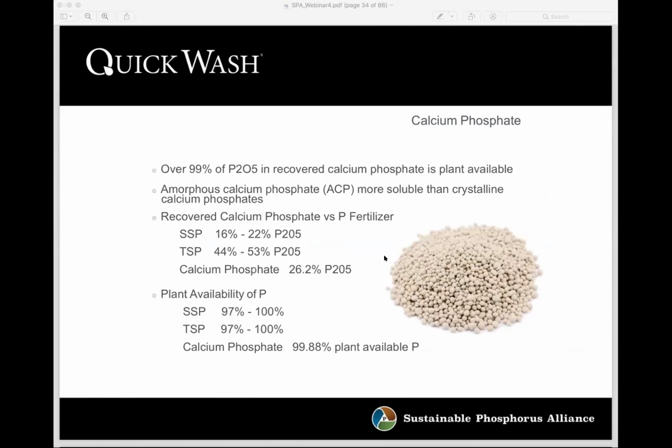We've done a lot of work on plant availability, and we've worked with the Department of Agriculture in the US, and we've done a number of studies. Some of those studies are published and available on our resources page on our website. But ultimately, our product falls in between single and triple superphosphate in terms of what's available, and the availability is about the same as all of those.